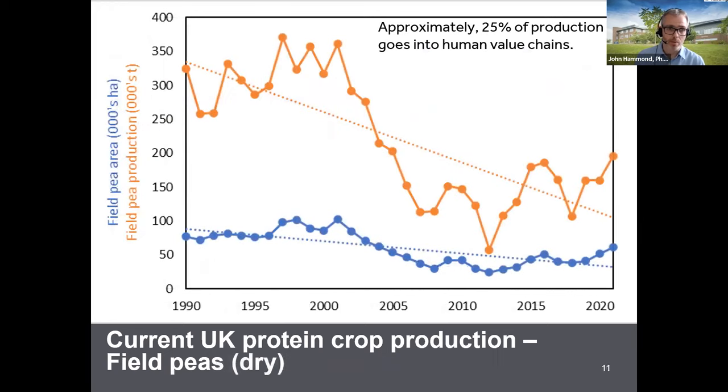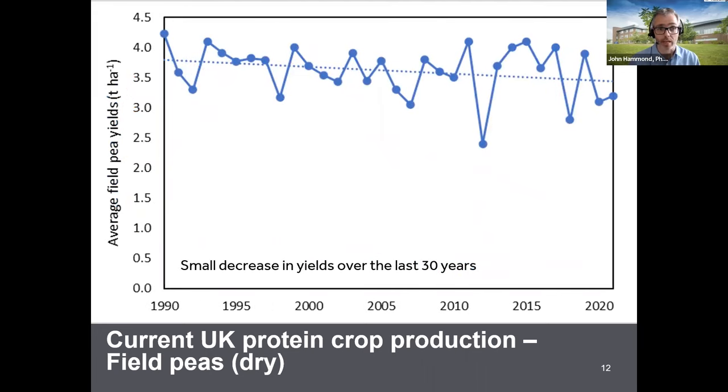Okay, so the next crop that I mentioned was the pea. Now this has had a recent dip in productivity attributed to a drop in area produced. So up until the early 2000s, we were producing around 300,000 tons of dried peas per year. And that dropped off dramatically in the early 2000s. And we're now around about 150,000. And that's reflected in a reduction in the area that's actually grown, and also a slight reduction in the actual yields in terms of tons per hectare.